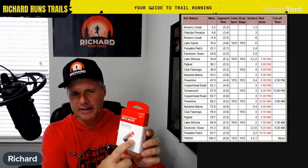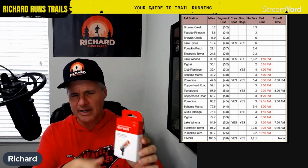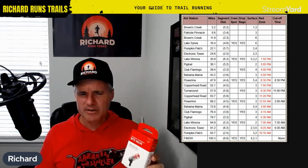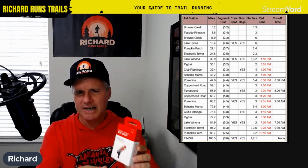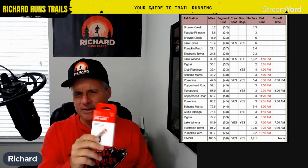Aid station captain said on the bottom of this valve in the black area here, there's another valve that you can turn and it will turn off the bite valve. I never knew that. I've been using these for years. So we did that and it stopped the leaking. The problem is that turn valve is so tight I had to use my teeth to open it and close it every time. So I think I only did it once.